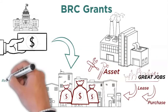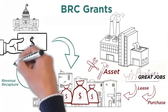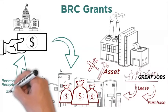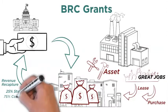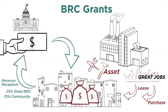And this is where a concept called revenue recapture comes in. A portion of the money that is paid for that asset actually comes back to the state. For the sake of this example, let's use 25% of the revenue from the sale of that asset would then come back to the Business Ready Community program. That too is money that can be used in other communities. So, to recap, 75% of the money from that sale goes to the community for economic development activities, and 25% comes back to the state for use in the Business Ready Communities Fund.